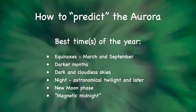Other factors: you want dark, like I just said, but also cloudless nights. Clouds are the death of seeing the aurora. And it's not looking hopeful for tonight, though we don't have anything predicted anyway. Night, astronomical twilight and later. So when the sun goes below the horizon by about 12 degrees, that's about the darkest it's going to get. It'll get a little bit darker, but that's really the darkest skies you'll see until we rotate around again and the sun comes up on the other side and starts to lighten the sky for dawn. Anybody who's a pilot is familiar with the various forms of twilight. But astronomical twilight and later is the best time.